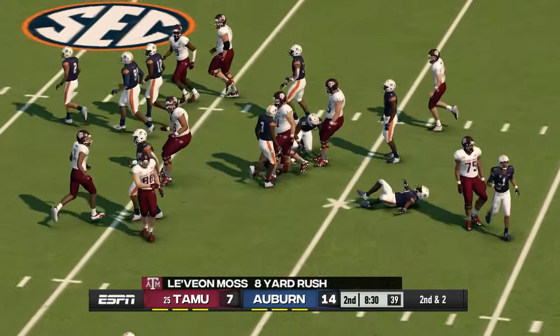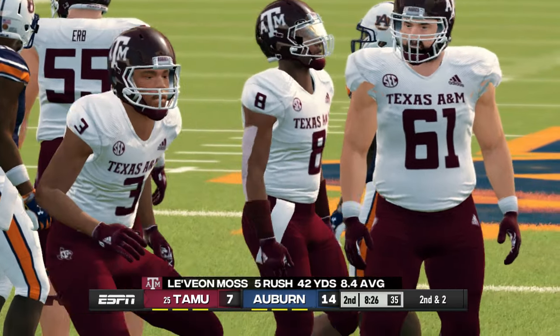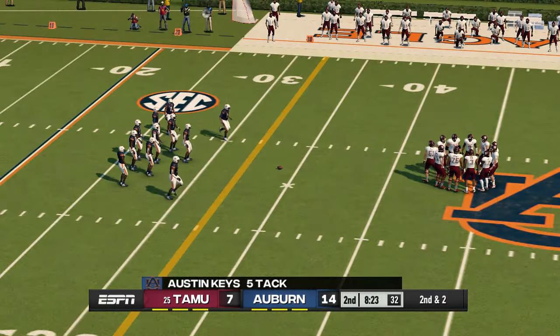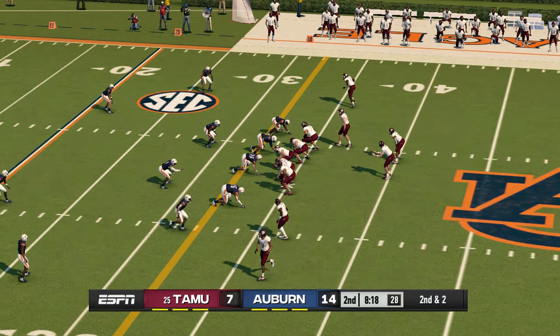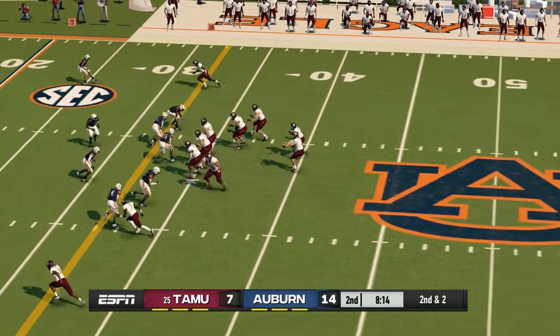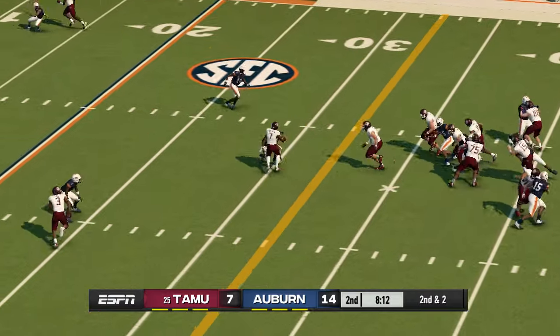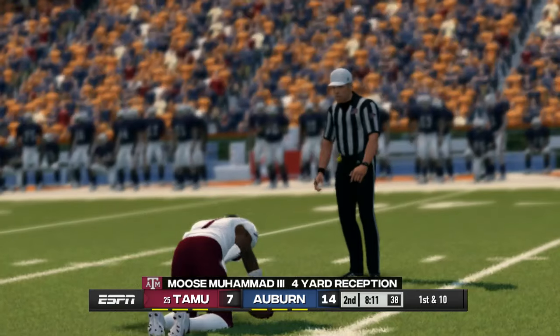Makes it to the 34. That's good for a gain of 8 yards. That makes it second and 2. So it's second down and about 2 yards to go. Finds his man. First down. And he's tackled around the 30-yard line.